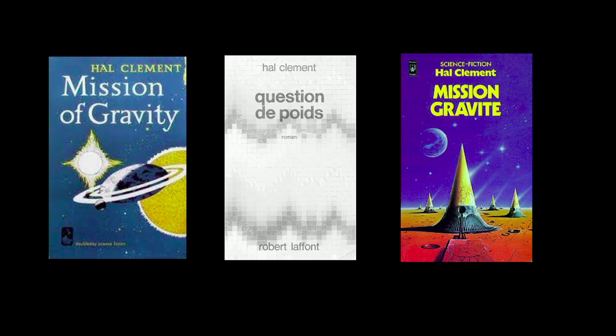And the idea is that there are some human explorers who need to go on this planet to recover a probe that crashed on this planet. And the probe crashed on the pole of the planet. And because the planet is rotating super fast, the gravity that you feel is much lower at the equator than at the pole because of the centrifugal acceleration. So they can survive at the equator, but they cannot survive at the pole.